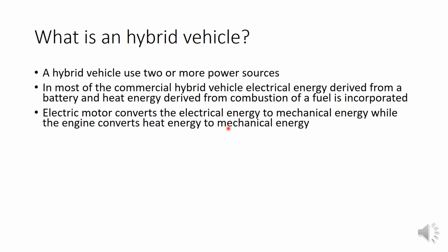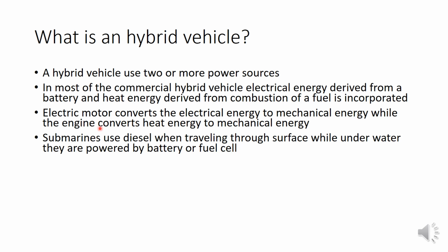But other than this, we have some special hybrid vehicles used for some special applications. One example is submarines. We know a submarine is used for underwater as well as surface traveling. During surface traveling, it uses a diesel powered engine. But in underwater operation, there will not be any air supply, so the combustion of diesel is not practical. Also, there will not be any provision for exhaust emissions underwater.